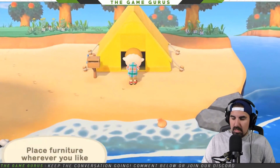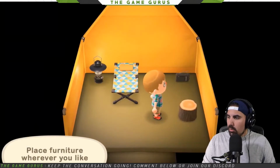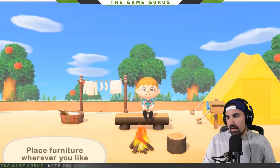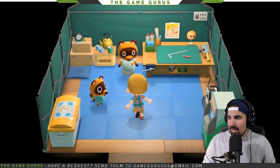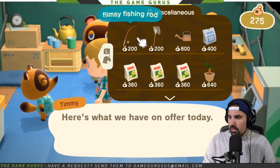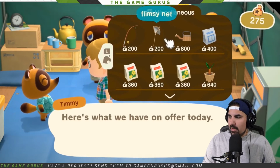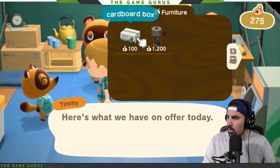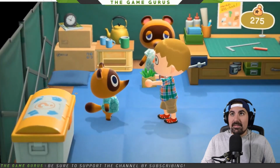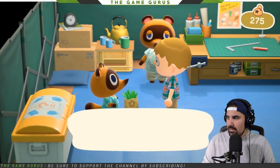And obviously we've seen the furniture stuff before, where you can place your furniture inside, outside, you can move it wherever you want, you can make it your own. And then, hey, you can sit on a bench and stare out at the ocean if you really want to. I'm not sure if we've seen this before. This is the shop interface. You can buy a fishing rod, a net, a watering can, cardboard box, a camp stove. So if you don't want to make something, you can buy it, which is obviously a nice option to have.